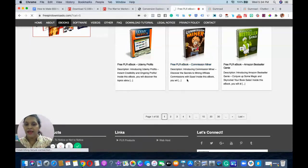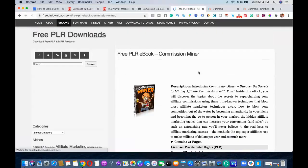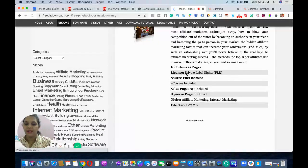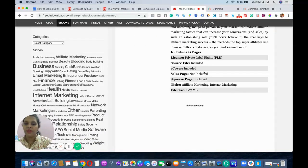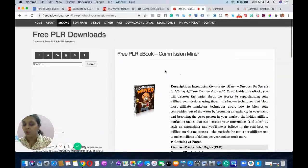So you can grab all this information, and then the next website which I wanted to talk about is... even over here you can see the license, it's PLR, right? So you can see here whether you will be selling or not. You actually can sell it. It is already about 21 pages, and they don't have any sales page and squeeze page. You have to create your sales page and squeeze page. So that is one thing you need to keep in mind.